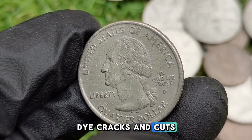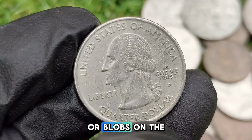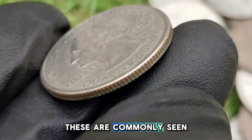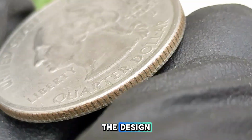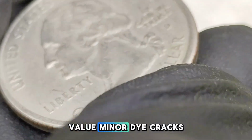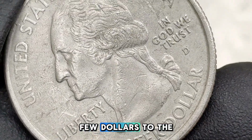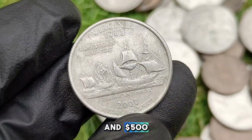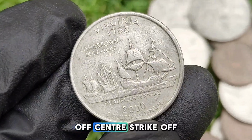Die crack or cut error. Die cracks and cuts can appear as raised lines or blobs on the coin where the die fractured or broke off. These are commonly seen along the rim or through parts of the design. Value. Minor die cracks may add only a few dollars to the value, but a substantial cut could be worth between $50 and $500.